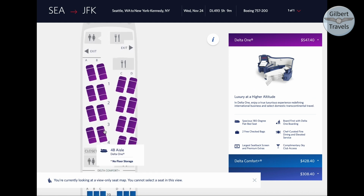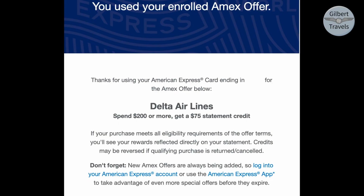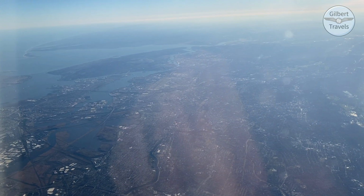When you add in that I had a $100 free promotional credit from Delta and a $120 unused flight credit, those brought my ticket down to $327. Add to that an additional $75 statement credit from an American Express offer I had, and I paid only $252 for today's seat. Now that's a real bargain.